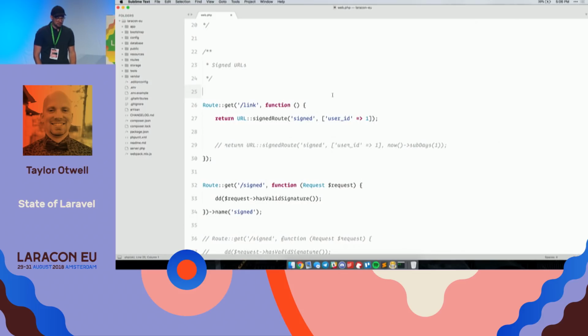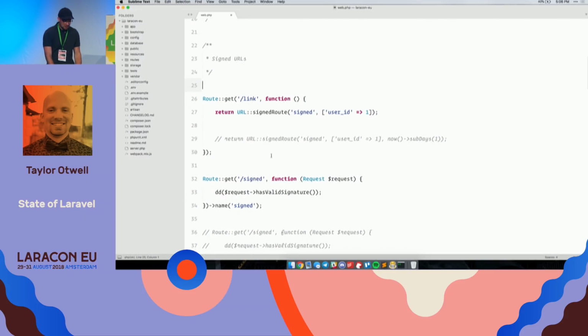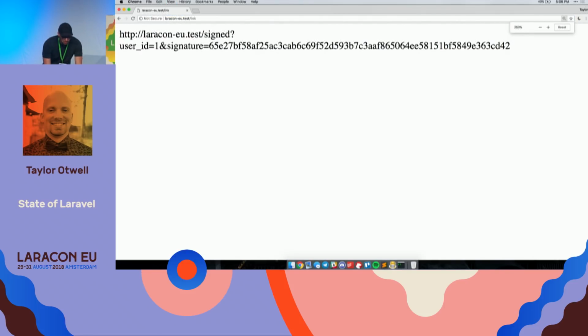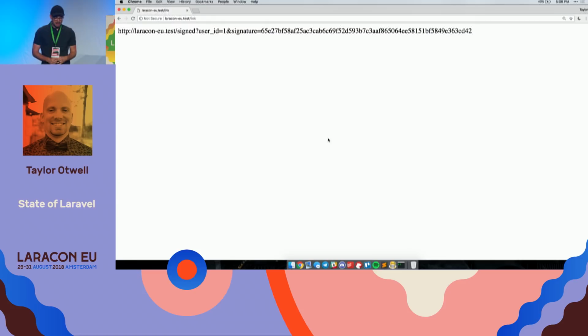How it works is there is a method on the URL generator class, which I'm accessing through this URL facade here, called signedRoute. You can see I have two routes here. I have this signed route that I've given the name signed, so that's what we're generating a URL for. It also accepts parameters if you need to add query string values or route placeholders. Let me show you what it looks like. Let's hit the link route so we can generate the URL. You can see you get this URL, and there's my parameter.